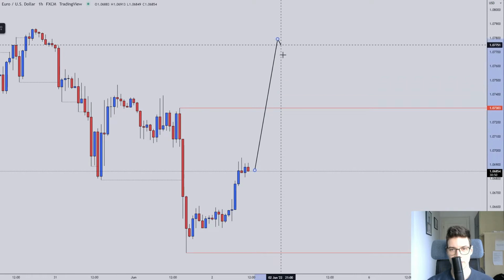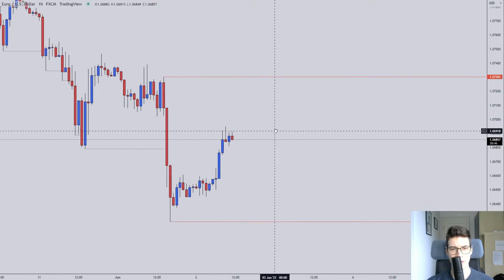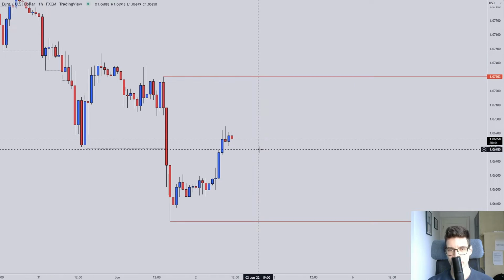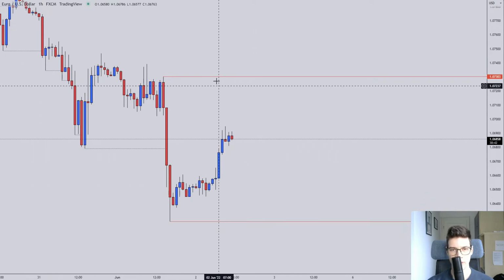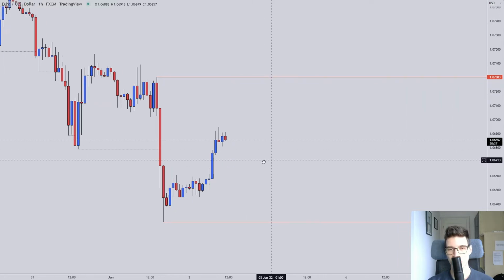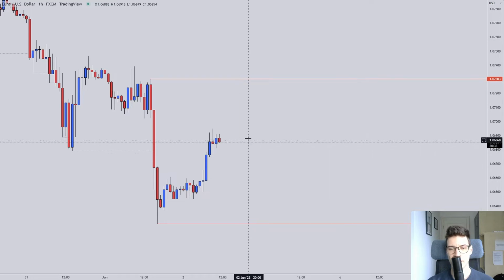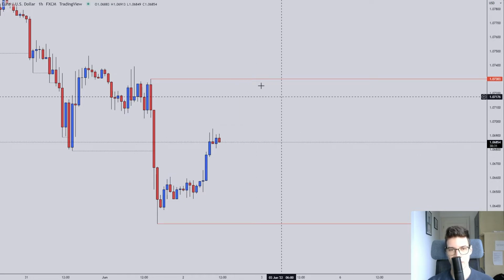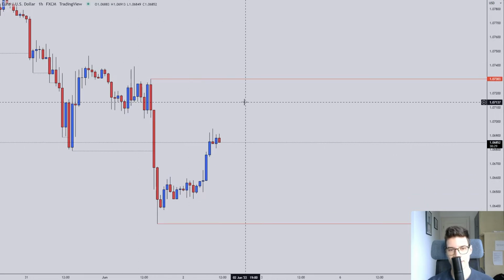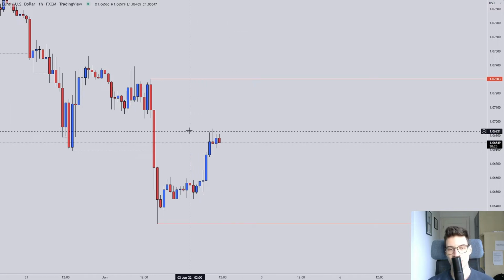Or if we get a large impulse up, I will look to buy to the long side. So currently I'm just sitting on my hands. I'm waiting for the break of the low or the break of the high. I am expecting a larger range, so I will look for entries once I see more high probability price action, because this as it stands is just not showing me anything. So I need to see a bit more.